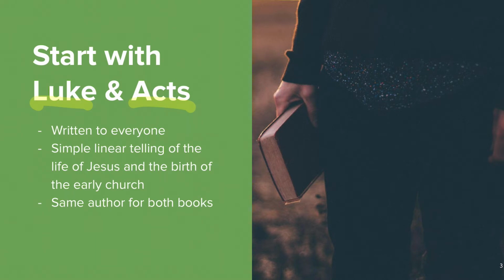So why am I having you read these two books? There's three primary reasons. First of all, Luke and Acts were written to a more general audience in the New Testament, and so I believe that they're more accessible to contemporary readers today. Other Gospels, like Matthew, lean towards a first century Jewish audience.